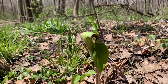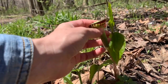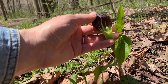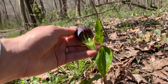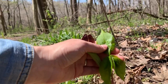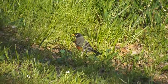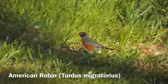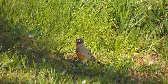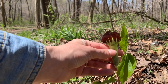Down on the ground for this one, we've got Jack-in-the-pulpit. See, it's got this kind of pitcher shape. It's in the Araceae family, so with the arums, kind of like skunk cabbage, if you guys have ever seen skunk cabbage before. We've got this tri-lobed, spade-like leaf. And I also have an angry robin back here scolding me. But anyways, Jack-in-the-pulpit is one of my favorites because it's kind of unusual.